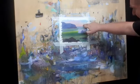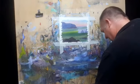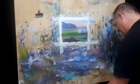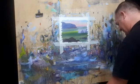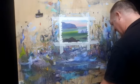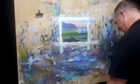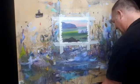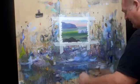Just going to try and mix up this tone here as a highlight now. So it's pretty easy to refine the colour. This is the advantage of using a very limited palette, is that you can always remix your colours. And if you haven't done our colour mixing course, highly recommend it. Help you to understand how to find colours.